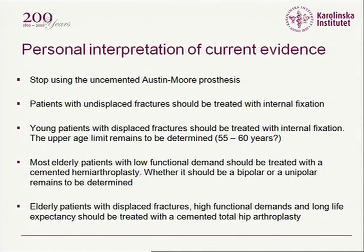Most elderly patients with low functional demands and short life expectancy should be treated with a cemented hemiarthroplasty. Whether it should be a bipolar or unipolar remains to be determined. There are some studies coming up. Perhaps they will give us the answer. And finally, elderly patients with displaced fractures and high functional demands and long life expectancy should be treated with a cemented total hip arthroplasty. I don't think this is very controversial.